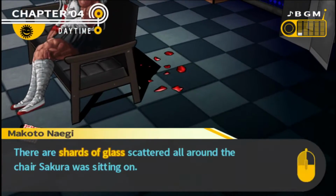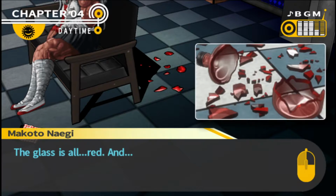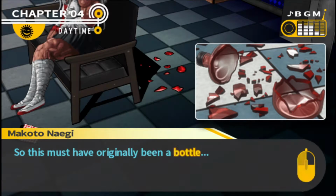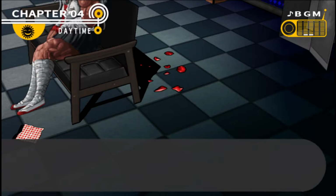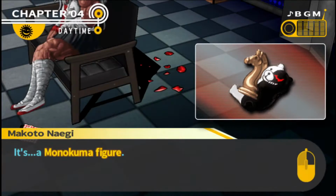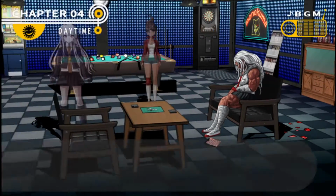Blood. There are shards of glass scattered all around the chair Sakura was sitting on. The glass is all red, and these are the top and bottom sections of a bottle, right? This must have originally been a bottle. Huh? There's something else in the front. It's a figure. It fits in the palm of my hand. It's a Monokuma figure.